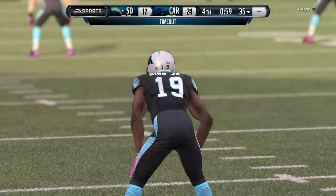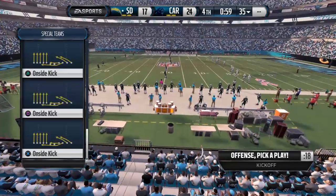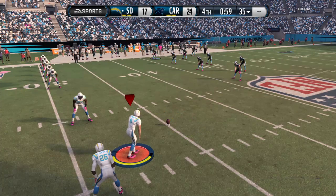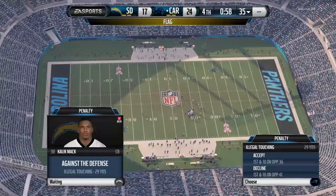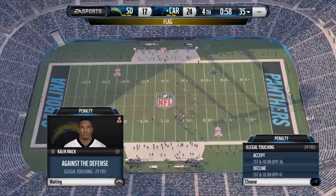The Panthers signal for a timeout. They have 2 remaining. The Chargers trying to keep their hopes alive and recover an onside kick. And a flag comes out. They have been fighting an uphill battle, and they had to recover that onside kick.